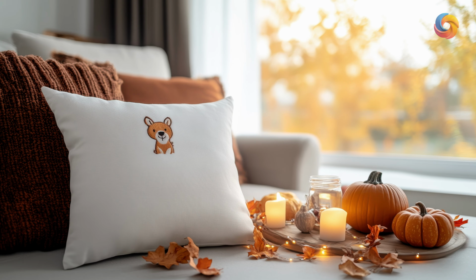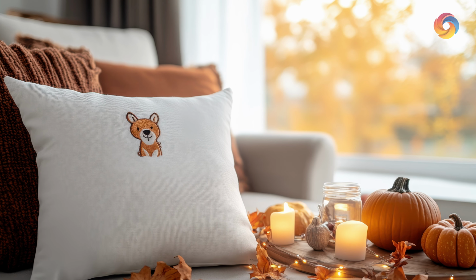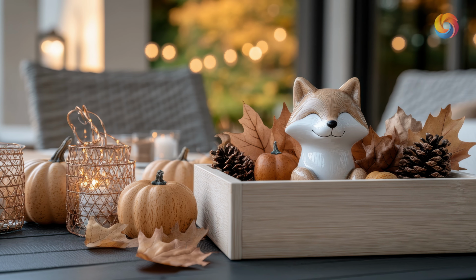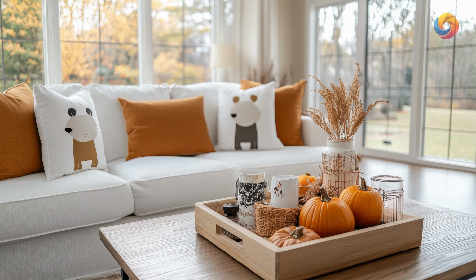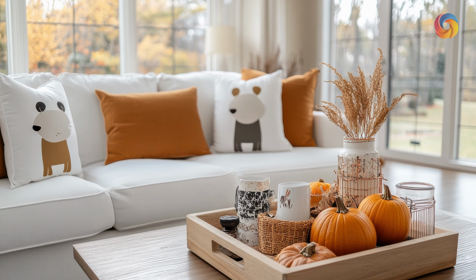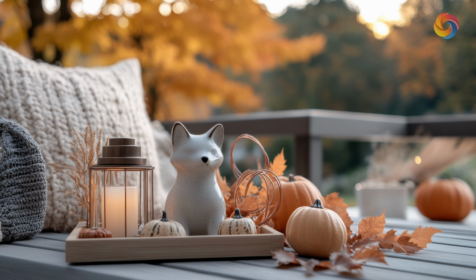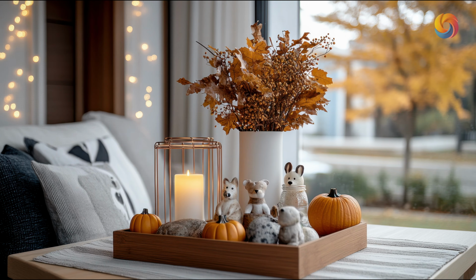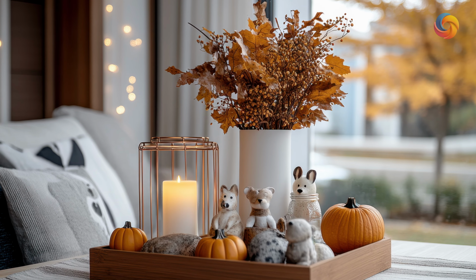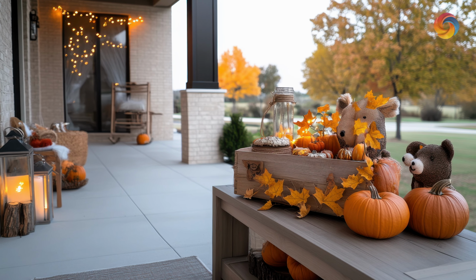Look for animal-themed throw pillows, ceramic figurines, and wall art to incorporate throughout your home. Create themed vignettes, such as a family of ceramic foxes nestled among pumpkins and autumn leaves. For a more subtle touch, consider functional items like animal-shaped door stoppers or bookends that add both utility and charm to your space.